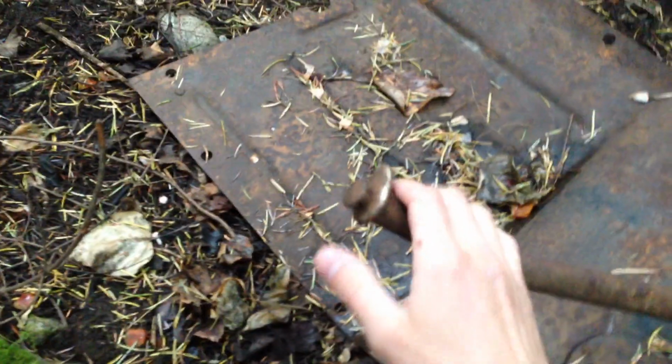There's looks like part of the floor here. And from what I can see, I think this would have been the e-brake. I'm not entirely sure on that. You can see there's a linkage here. It's interesting how it just looks like it bolted in. The door is pretty mashed up. Glove box. Oh, it still moves.